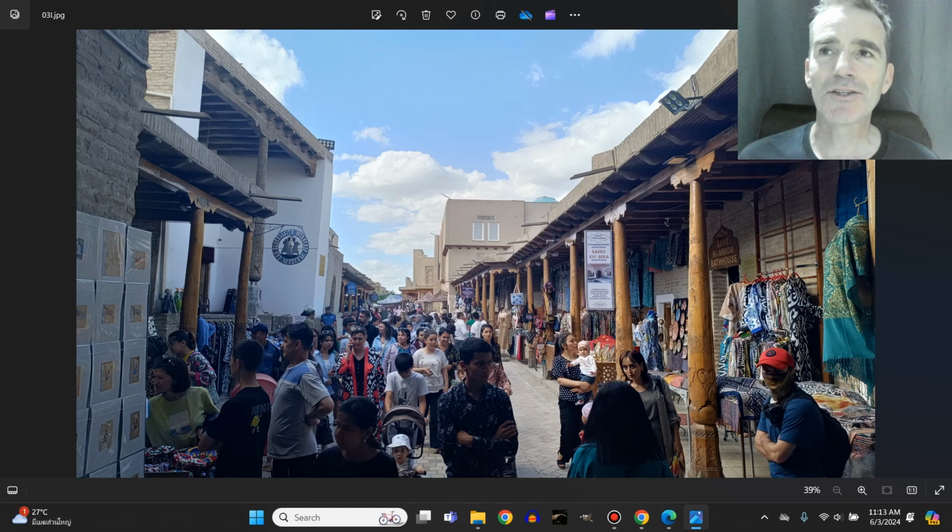But I mean, it's a shopper's paradise. If you love shopping and buying souvenirs and stuff, it's just absolutely amazing. And it's not like this is a touristy thing. This has been going on for hundreds of years, so it's kind of interesting to see a modern version of what's been there for so long.